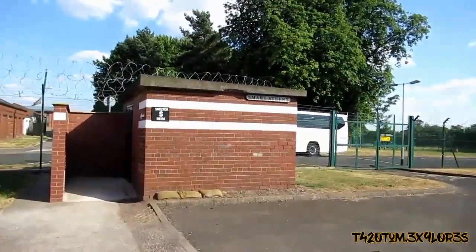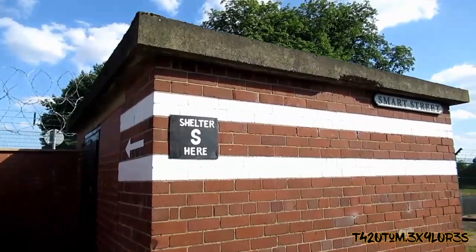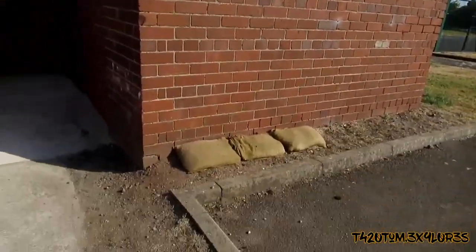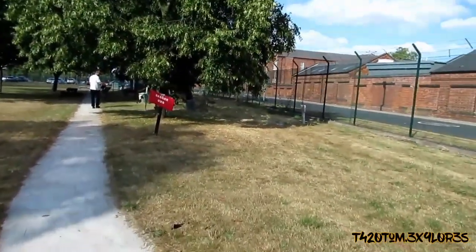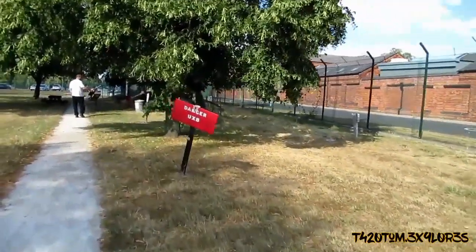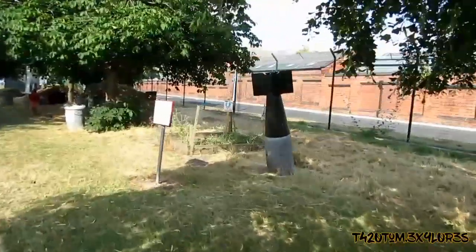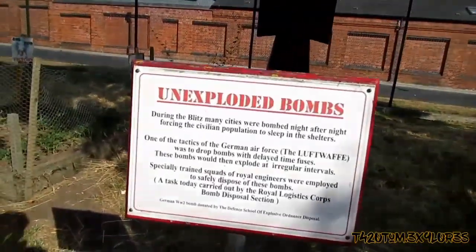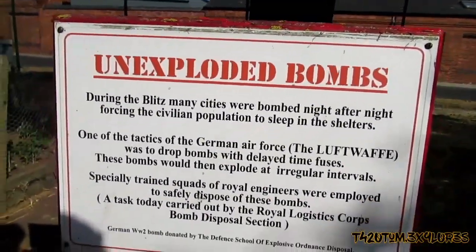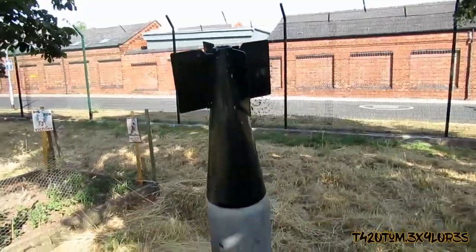Street shelter. What's that say? Danger. Danger something. Danger UXB, an unexploded bomb. Pause the video and read that if you want, people. Check this, it's still in the ground as well.